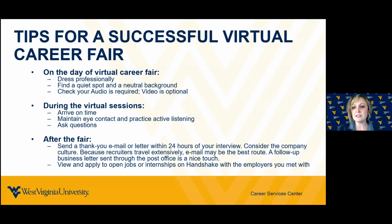Keep in mind, this is your opportunity to take advantage of the virtual benefits, such as the ease of access to the fair. You don't have to travel or wait in line. Also, this is a great chance to practice. The more comfortable you are talking about yourself and your experiences, the more successful you will be in your internship or job search.